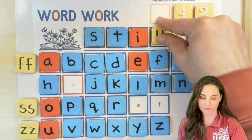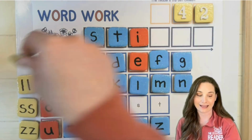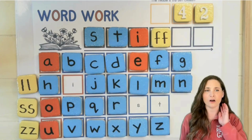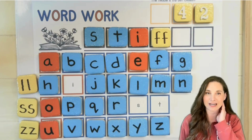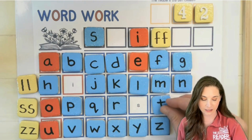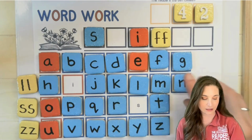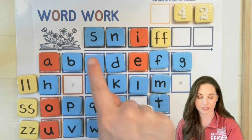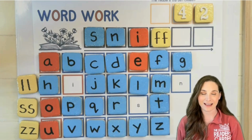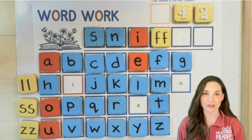Now if I take off that LL and add an FF, the word becomes stiff. Like, I slept weird and now I have a stiff neck. Stiff. And if I take off that T and add an N, the word becomes sniff. And that is the word we're going to end on today, the word sniff.